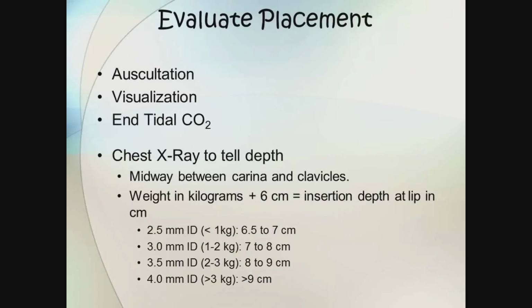Mary talked about end-tidal CO2, didn't she? Or was that last semester? Last semester. Jeannie and Ray.